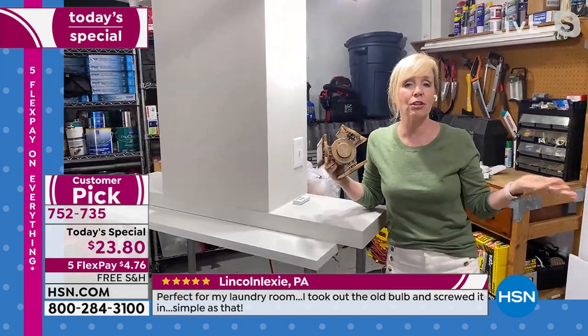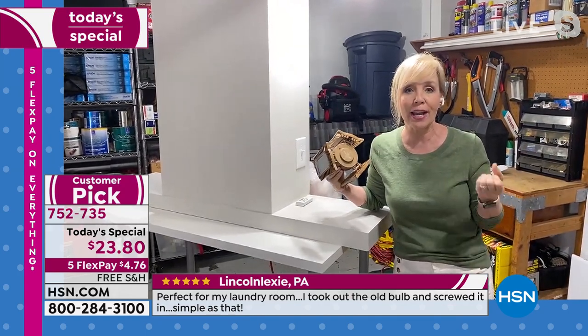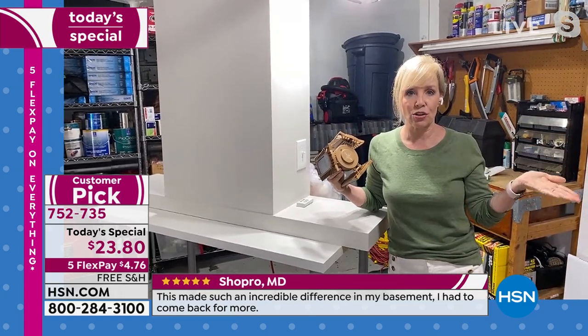I like it if you're a busy mom and your hands are full. You're going out into your car with your kids and you can't flip a switch. I know we've all been there. You don't even have to now. When it detects you, it automatically will turn on and off.